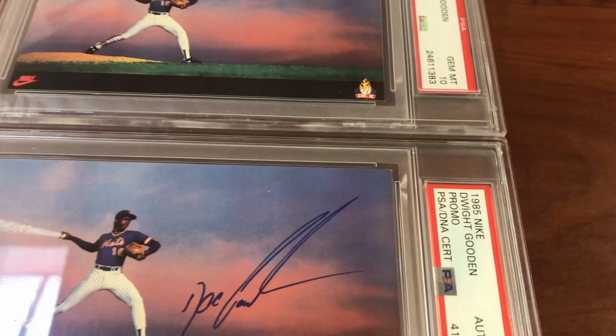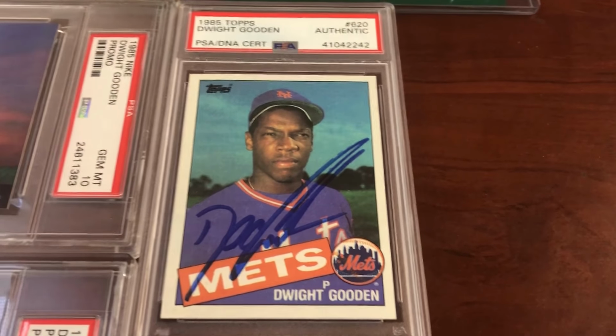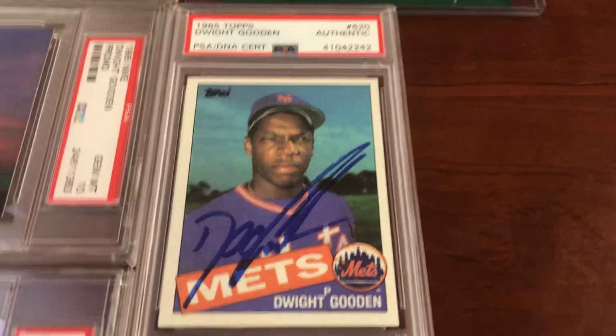Doc Gooden autograph with the '85 Topps. I got a couple more autograph cards. These ones are not graded. Sometimes I just want to collect and not necessarily grade. Let's start with this one.